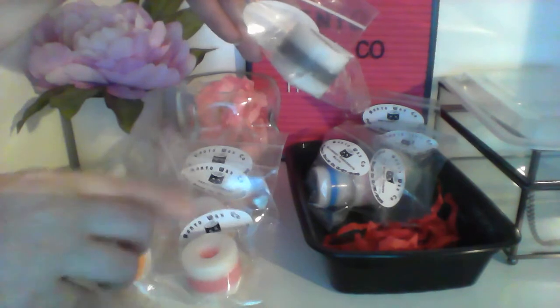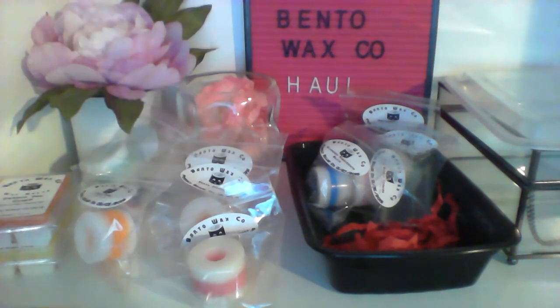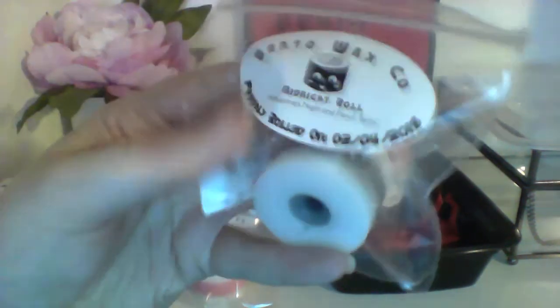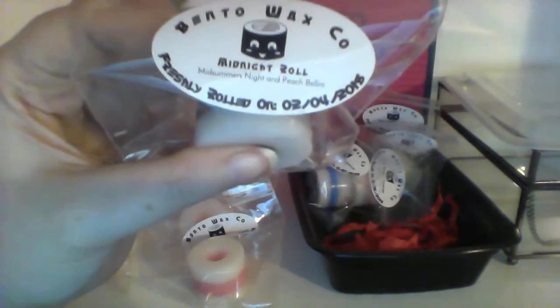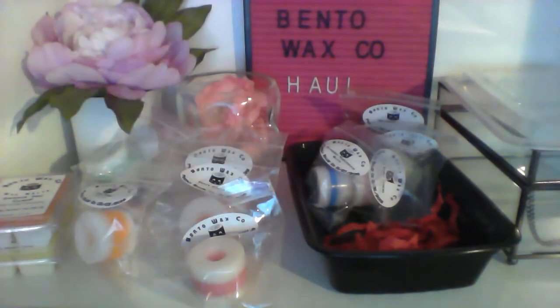Try not to drop them. Alright, next up is Midnight Roll, which is Midsummer's Night and Peach Bellini. I can't remember if Midsummer's Night has patchouli in it or not, it was a Yankee scent. But that's white with, I guess what would be considered, black.